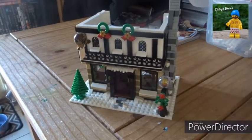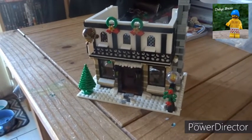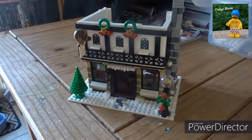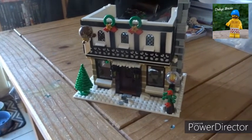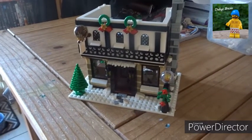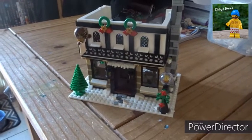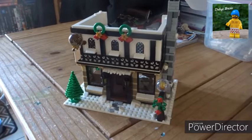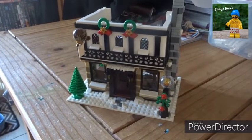So far so good on this build. As you can see, we've now got the second floor in. I know I just showed you there that I built a dance floor, and I thought that was really cool looking. Nice little feature, and has lots of good possibilities with it in terms of minifig placement and stuff like that. So this is how it's looking on the outside now.